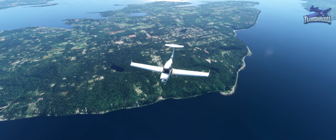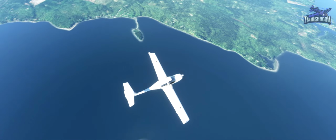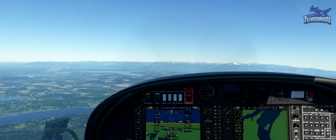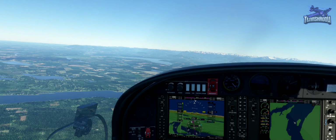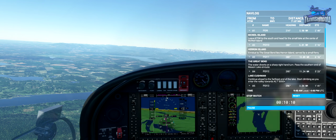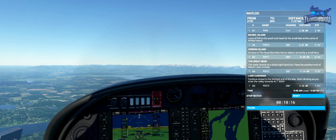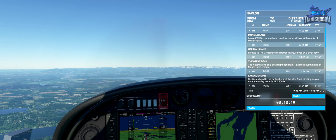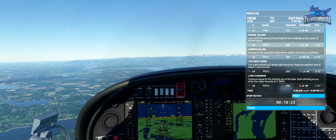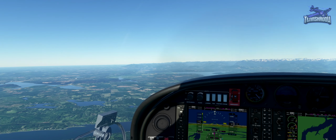Pretty much on top of the next point of interest. I don't see any ferry, so it's probably not modeled. All right, so next we'll go to our next point of interest, and that is going to be the Great Bend. We're heading that way. Water diverts on a sharp right-hand turn past the southern end of Mason Lake en route. So we can see the water there, what they're talking about.